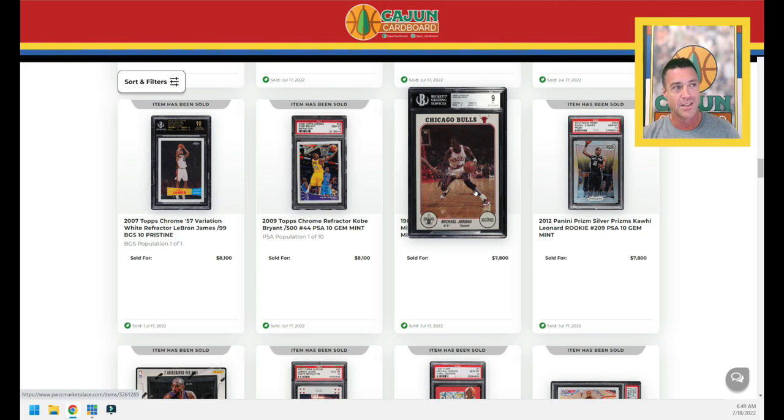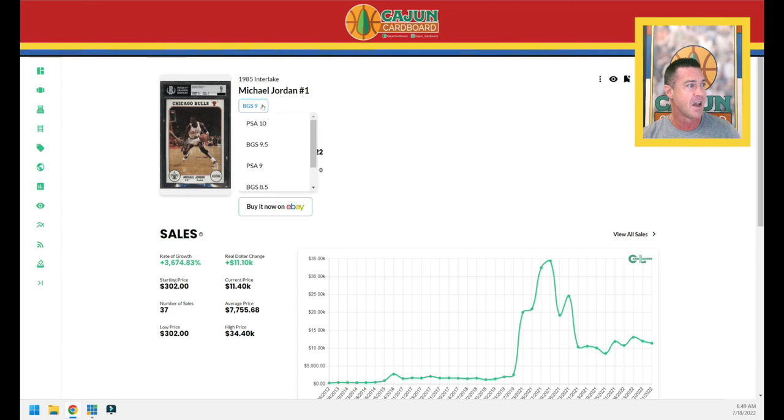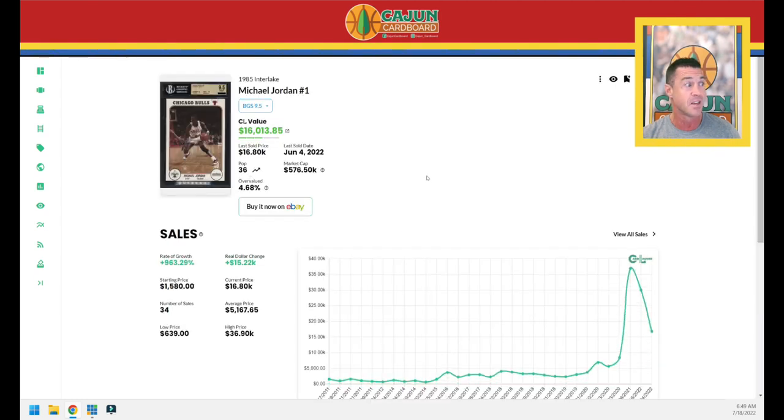I'm going to wait and see where prices settle because it's not a high pop card, but by no means, in BGS 9.5, there's 36 of them. One of them will show up, but the 9.5 once hit $36,000 as well.